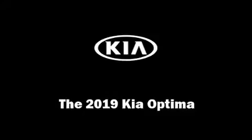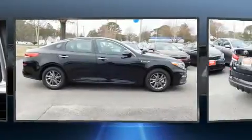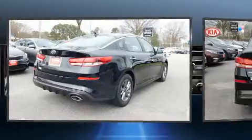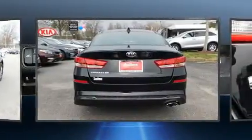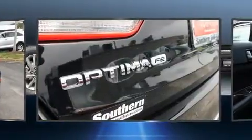Introducing the 2019 Kia Optima. This four-door, five-passenger sedan is waiting for you to take home. Under the hood, you'll find a four-cylinder engine with more than 170 horsepower. And for added security, dynamic stability control supplements the drivetrain.